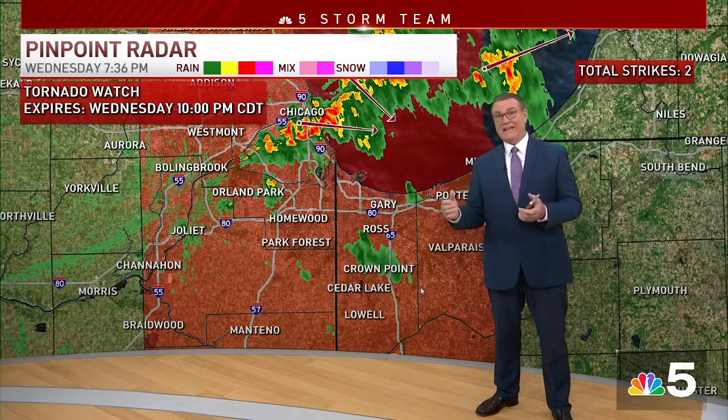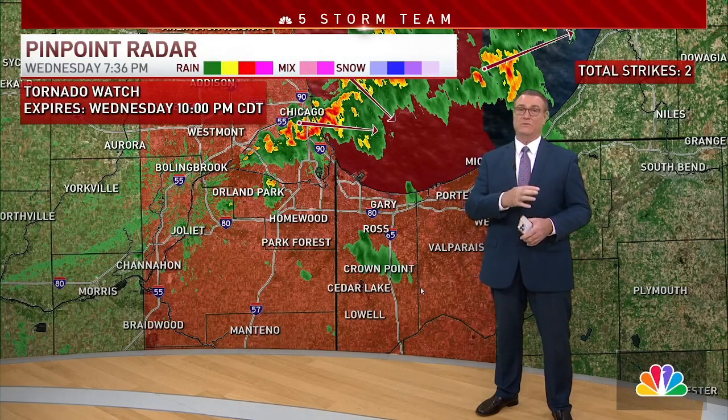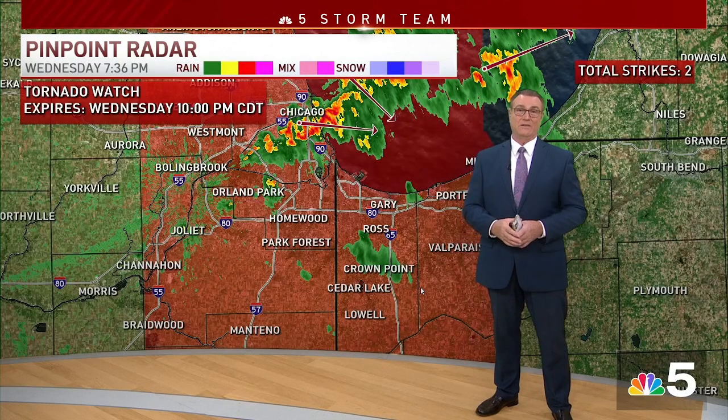So is this the end of seeing these disturbances? Not yet, because that thing isn't moving yet. So day to day, as we move through the rest of the week and toward the weekend, still a chance we could see some strong thunderstorms. Whether they're tornadic or not, too early to tell.